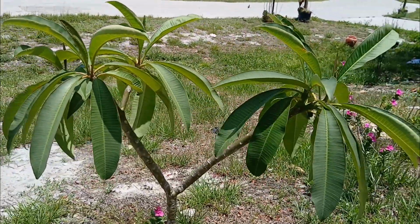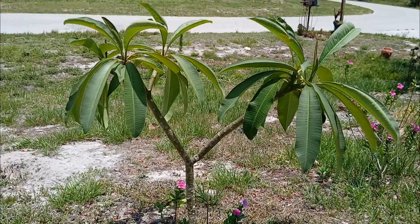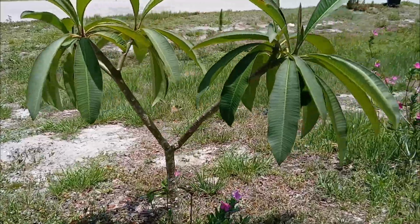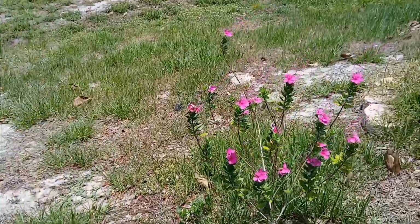And our plumeria is doing good. No flowers yet, but it is actively growing, so that is fantastic. And I'm sure we will have some flowers here to show you soon.